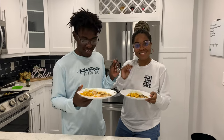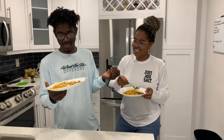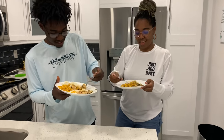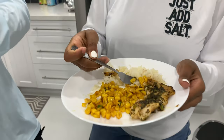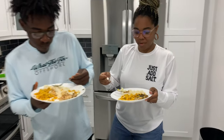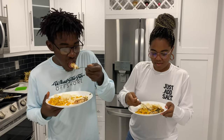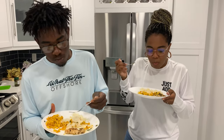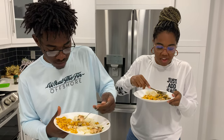And now it's Toya's turn to try her fish. And I take back what I said about the golden tile. It's just different. It still tastes delicious. I don't like that fish. It looks like a mermaid. And I don't eat mermaid. The seasoning and everything comes together though. Oh my God, the fish is running through me. It's still delicious. Oh yeah.